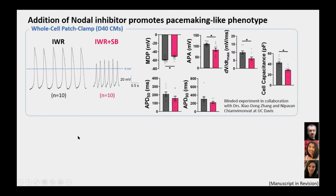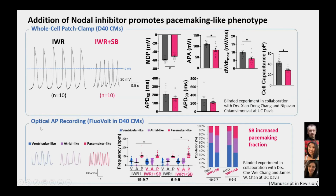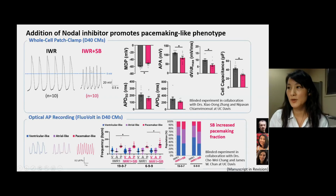And then the ultimate test is really a functional test in these cells. So we looked at the action potentials of these SB differentiated cells relative to control cells using whole cell patch clamp that measures the voltage of the cells. And we also did this with another method that recorded the cell optically with a voltage sensitive dye. So I won't go into too much detail on the data, but you can see the action potentials from the SB differentiated cells more closely resemble pacemaking cells compared to the control cells.